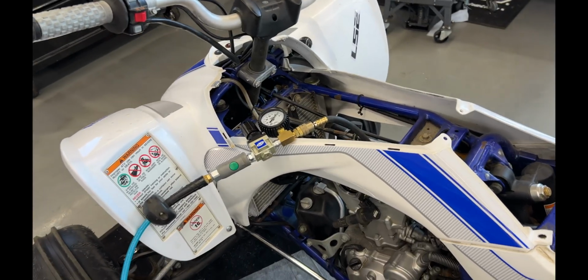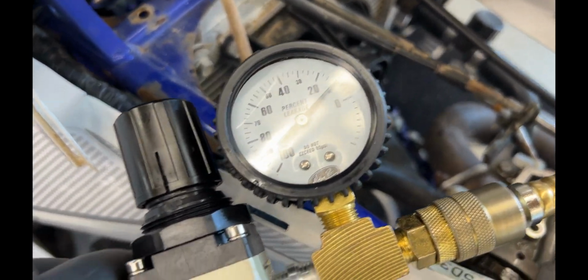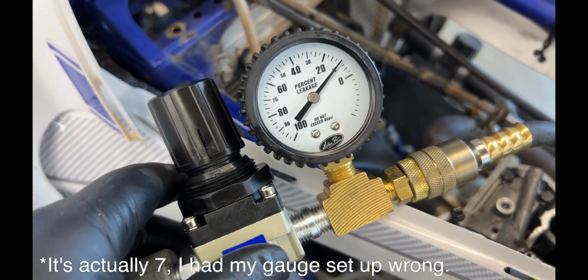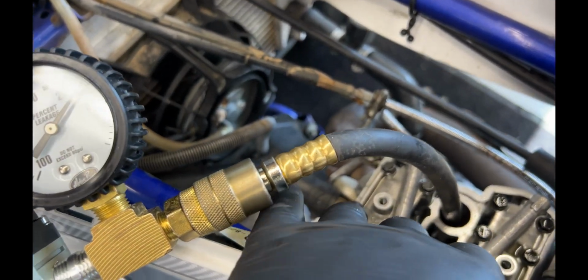All right, so we've got our leak down tester attached here, and we're showing a 10% loss, which is right about on the threshold as you'll want. And the air is just coming past the rings. I can just hear it hissing down past the rings.